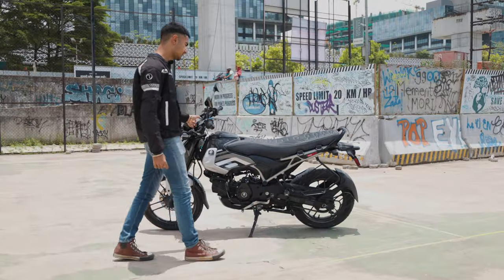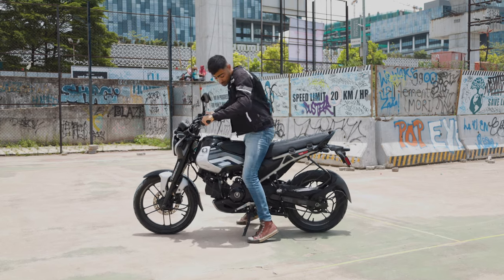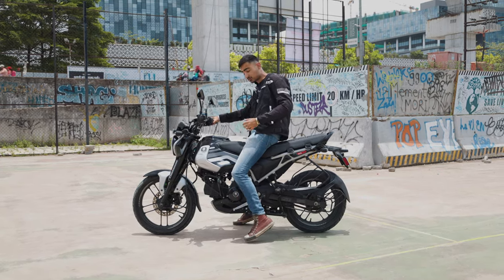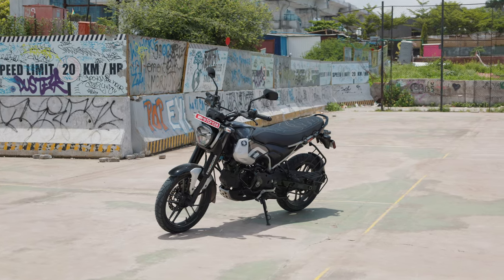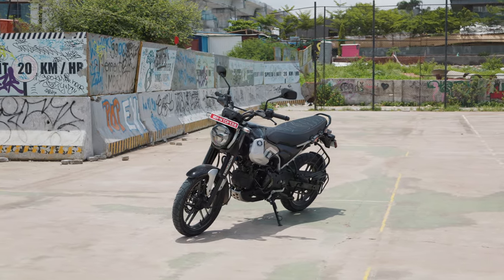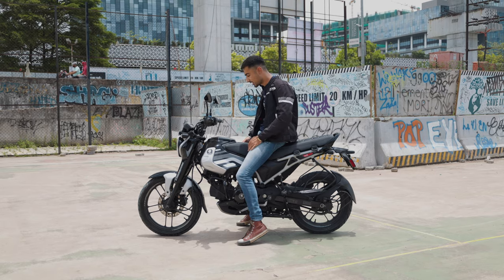Now, the seat height of the Bajaj Freedom sits at 825 mm, which could be a little daunting to some average height riders. However, I can report that it's not that difficult, and thanks to the really long seat, it gives you a lot of leverage to find your sweet spot regardless of how tall you are.